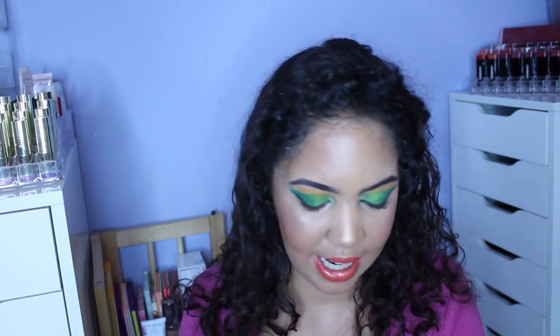Next from Ulta, I got one brush. This is from BH Cosmetics, and this is one of their fan brushes. I remember when they released this collection, they released a bunch of different sizes and styles of fan brushes. I was specifically hyped for this release because I really wanted to try small eyeshadow shaped fan brushes. I ended up just getting one. I got the number 6, and it's just this tiny little eyeshadow brush.